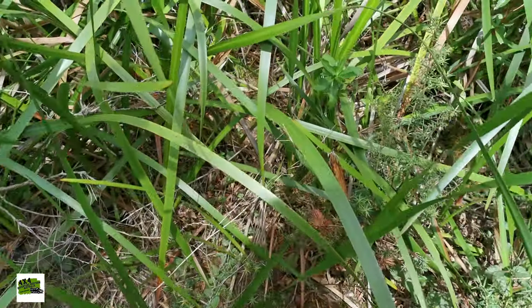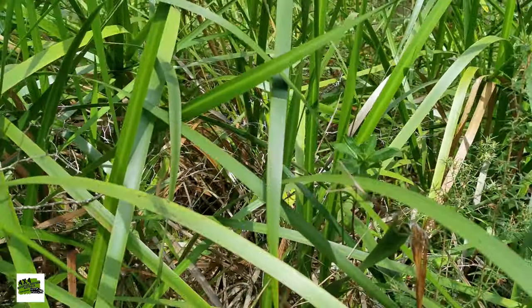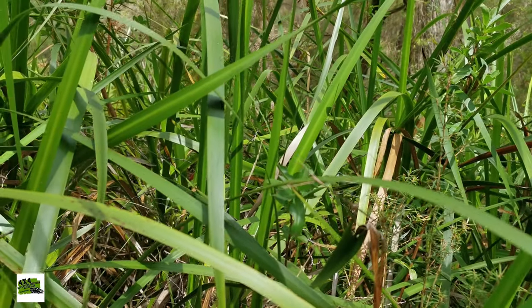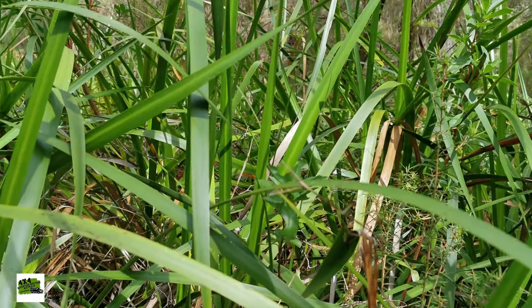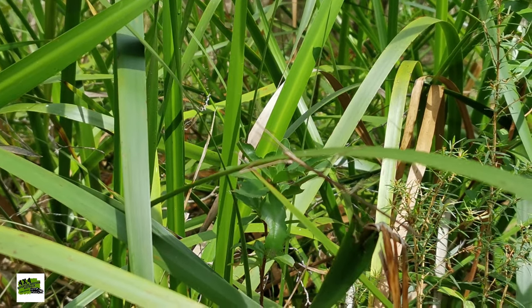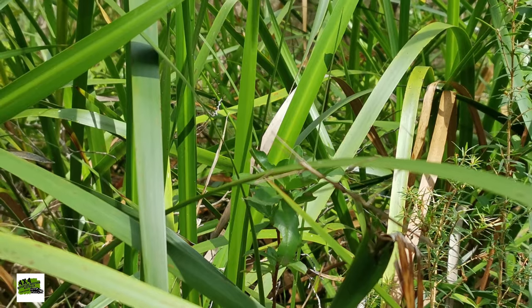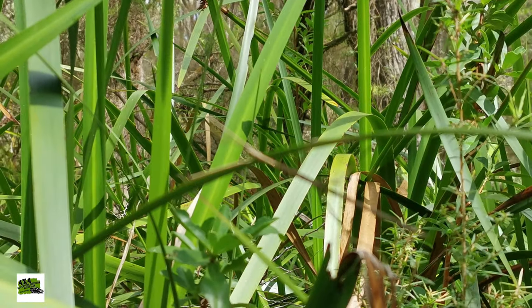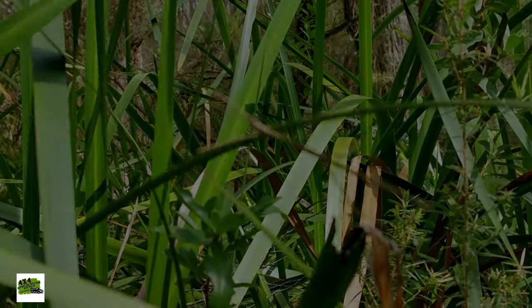Back in the wild. Not sure you can see it over there. Maybe you can zoom in a little bit. Can you still see it? Over there. Yeah, a little bit hard to see. Yeah, here we go. Pretty hard to focus.